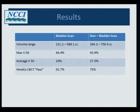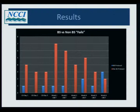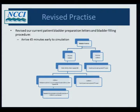27.3. When looking at the weekly cone beam CT scan comments, the non-bladder scanner group were able to proceed to treatment on the basis of a pass only 75% of the time, whereas the bladder scanning group were evaluated as a pass 92.7% of the time. So this increase is in order about 17.7% compliance.